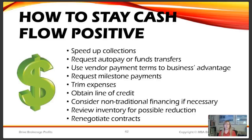Consider non-traditional financing. Now, ACCRUAL is a really wonderful organization that helps small business owners, and they're here in the San Diego area. There might be some other non-traditional lenders in your area who help small businesses, but just make sure that you're not getting in debt and have a high overhead expense that you can't cover later.